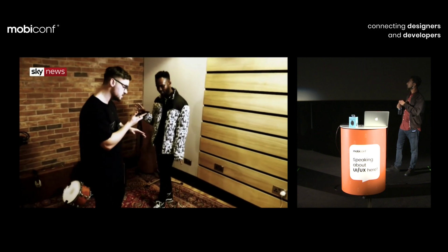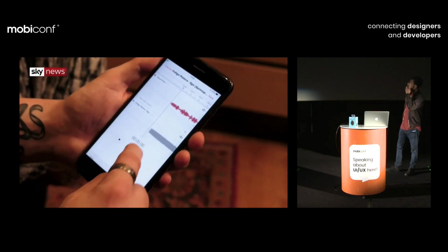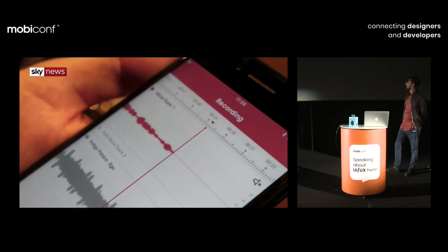Indigo Palace wrote this song using the first app to be developed by Abbey Road Studios. It's called Topline, and it allows artists to capture lyrics and music, then share them with other band members instantly so they can add their own ideas and sounds to the same piece.